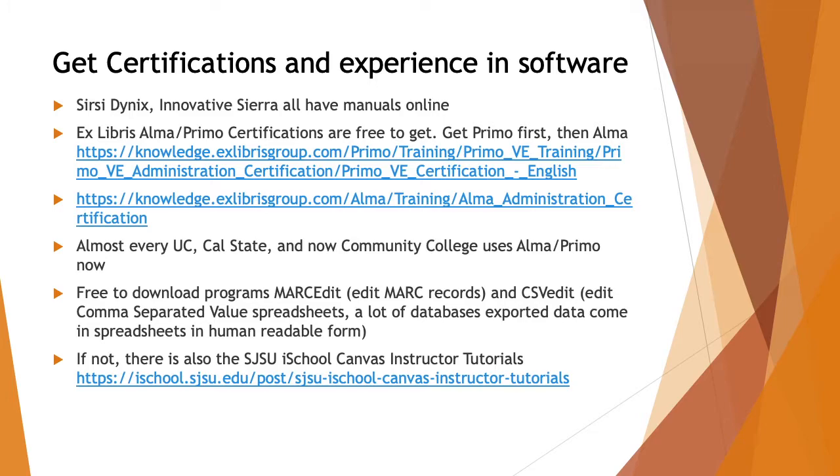It helps me edit MARC records when I needed to preserve local fields when I was doing the LSP migration. CSV Edit. So with databases, when data is extracted, it comes in spreadsheets. So there's a column for, let's say if you're extracting patron data, their first name would be a column, their last name would be a column, their phone number would be a column, email is a column, and that's how programs ingest data.